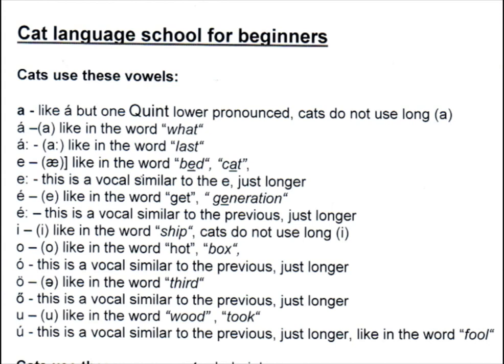Cats use these vowels. O, like a, but a fifth lower pronounced. Cats do not use long o. A, like in the word what. A, like in the word last. E, like in the word bet, cat. This is a vowel similar to the e, just longer. E, like in the word get, generation. E, this is a vowel similar to the previous, just longer.